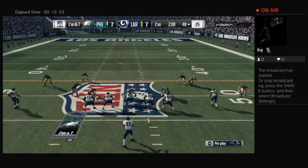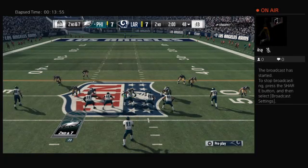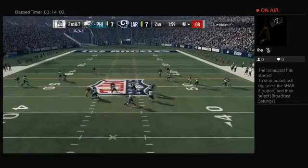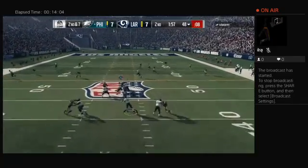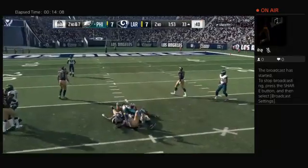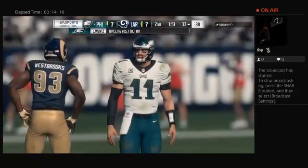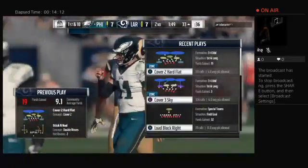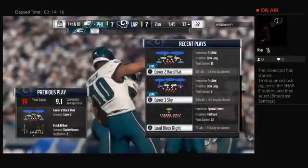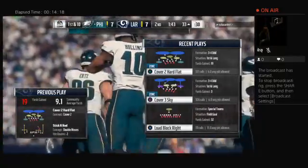Zach Ertz, the man in motion. In motion, the tight end. Wants to throw on second down. Finds a seam inside the 40. Wide open receiver, complete. And he gets this inside the 35-yard line. And the play goes for 19 yards. Gives him a new set of downs.